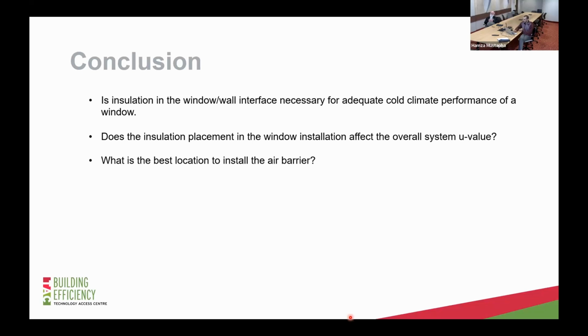And then for the air barrier location, our research saw that in line with the glass to reduce the window frame edge included as part of the air barrier, the nailing frame with the most. Actually, can I just add a couple of things?